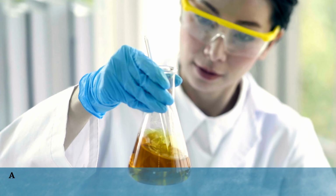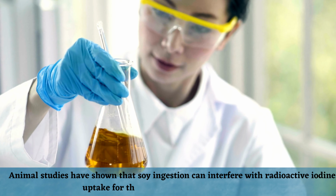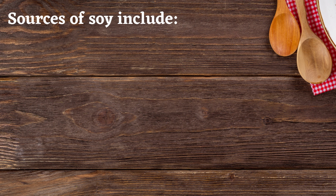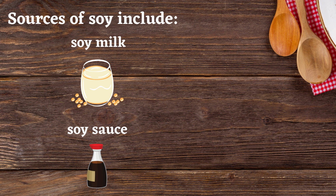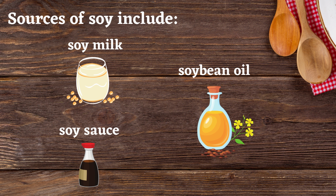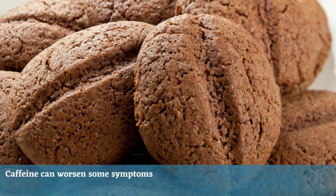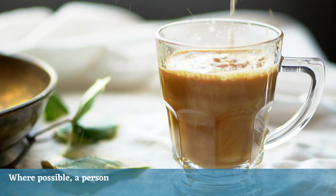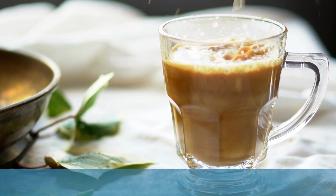Number 2. Soy. Animal studies have shown that soy ingestion can interfere with radioactive iodine uptake for the treatment of hyperthyroidism. Sources of soy include soy milk, soy sauce, soybean oil. Number 3. Caffeine. Caffeine can worsen some symptoms of hyperthyroidism, including palpitations, tremors, anxiety, and insomnia. Where possible, a person with hyperthyroidism should try to avoid foods and drinks containing caffeine.